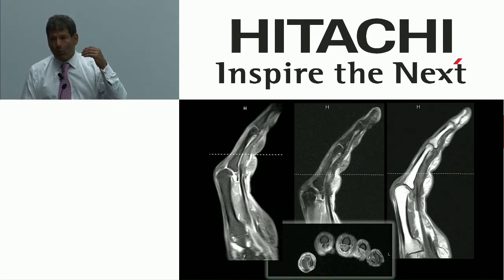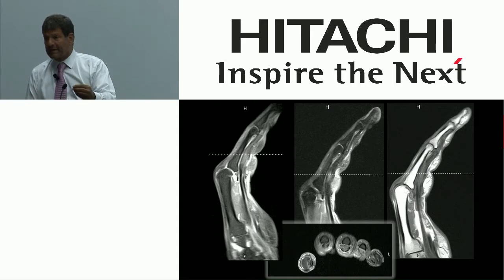As you know, our contrast resolution, our ability to detect pathology in musculoskeletal imaging is almost entirely dependent on our ability to suppress the signal from fat. It is the most critical thing.